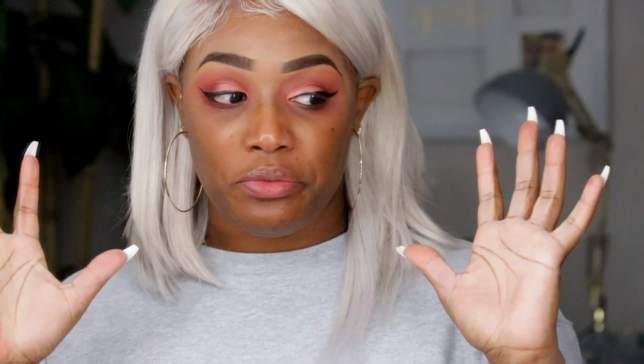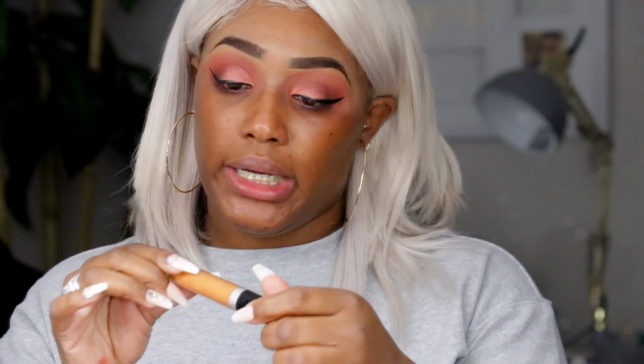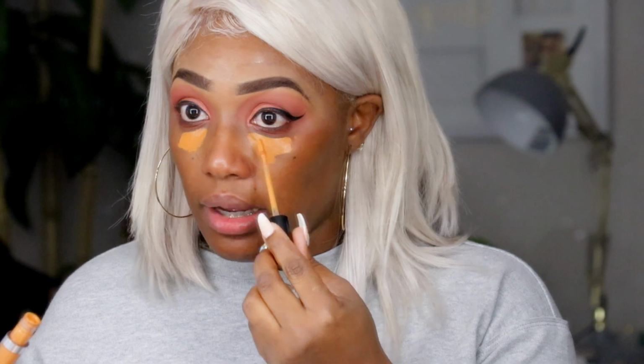Okay, this part is going to be super fast because I need to hurry up. I am going to prime my face with my Marc Jacobs primer. I'm going to color correct just a little bit. I'm going to use my Makeup Forever HD corrector. This is number 51. I like this color because it is orange and it cancels out my darkness. It does a very good job at canceling that out.